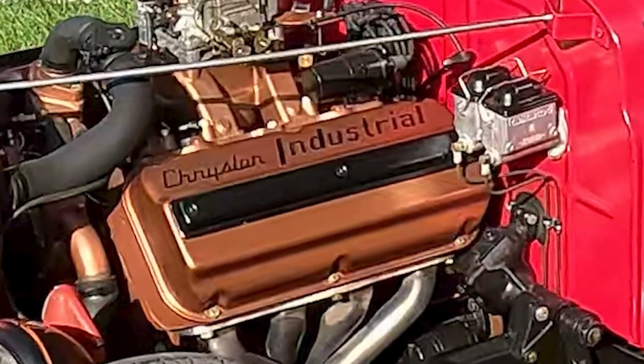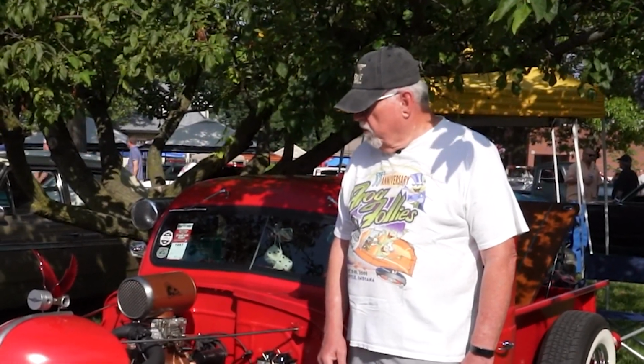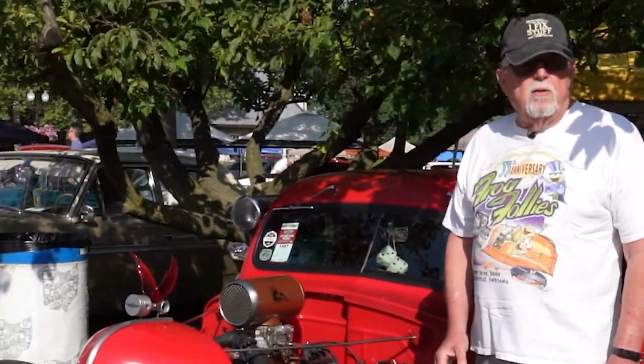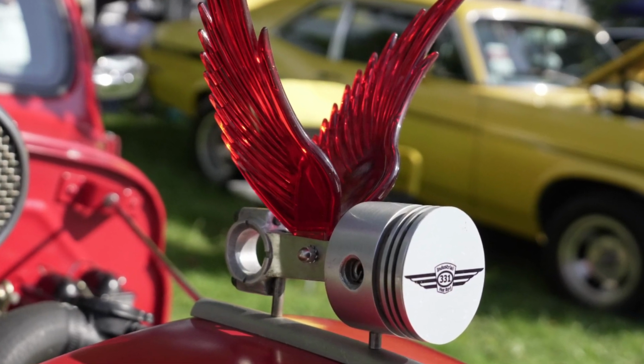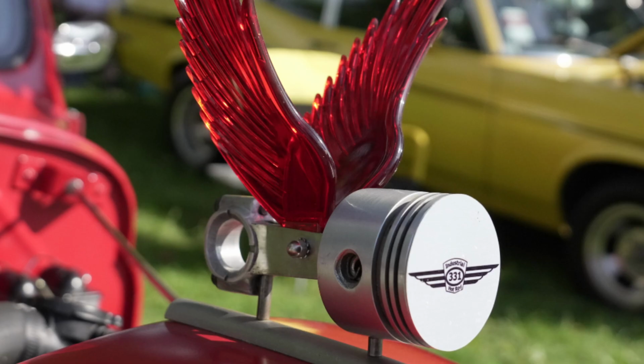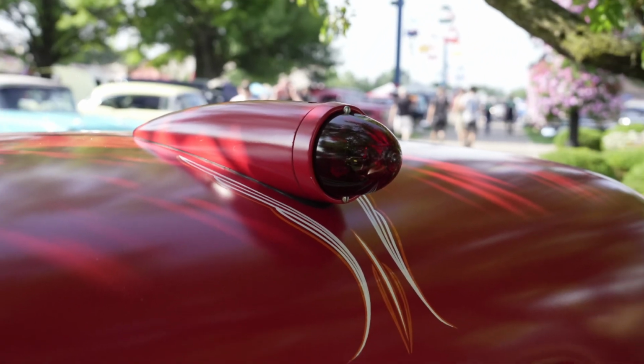A couple other unique features of the truck is I always wanted to have a unique hood ornament, so I designed my own hood ornament with a piston out of a Briggs & Stratton lawnmower and some wings. And then the other unique feature is that I put it on the third brake light for safety, and I got that off of a Grumman flexible bus. So there's some unique features. People like looking at the truck and smiling, and that's what I really enjoy.